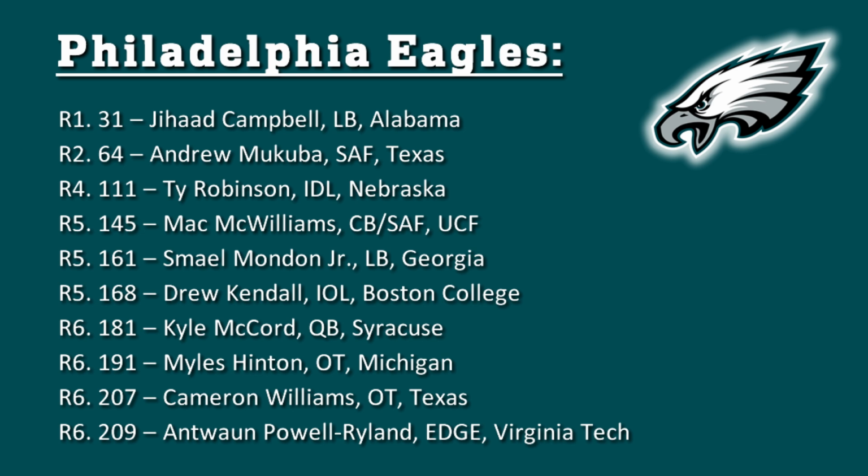Then in the second round, Andrew Mukuba from Texas, a slightly undersized safety who plays with a chip on his shoulder and made his presence felt for the Longhorns last year after transferring over from Clemson. He trusts his eyes and attacks plays in front of him with conviction, where he can mitigate negative box counts as that extra layer of run defense or shut down plays hitting out wide.